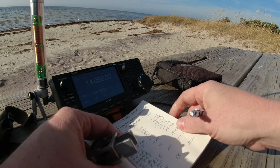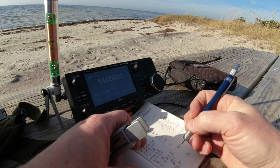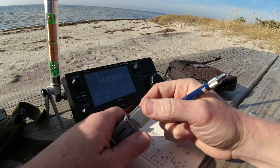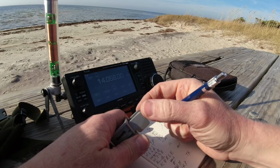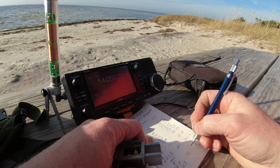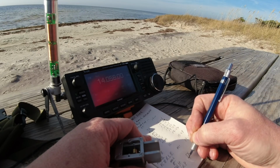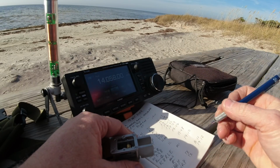Hopefully you can see all this. I know there's a lot of shadows here and I don't want to move the antenna around because it's... Okay, I think I got him. N0, Victor Romeo Papa. You got all these so far? Good. You're a great logger.